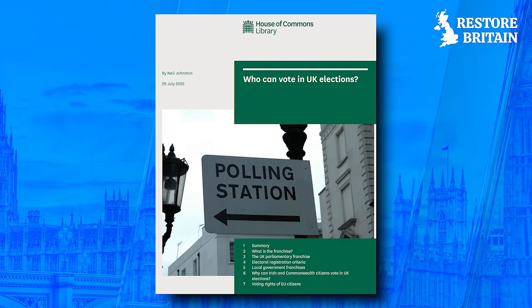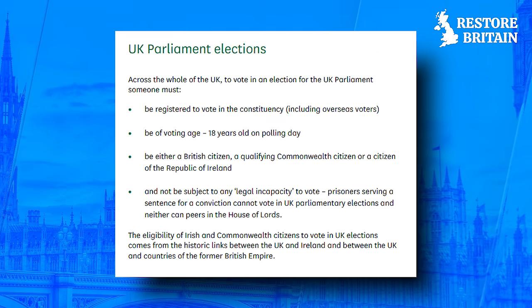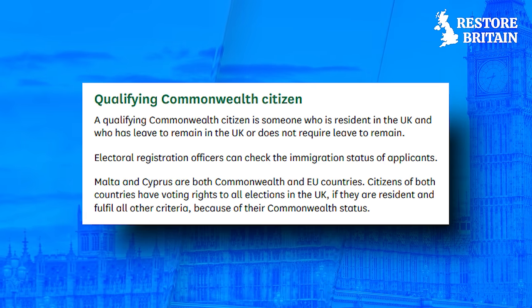But before we present the data, we must first understand the law, who can vote, and the legal situation is surprisingly broad. According to the Electoral Commission and House of Commons Library, British citizens can vote in all elections. Irish citizens can vote in all UK elections, including general elections. Qualifying Commonwealth citizens, if they have leave to remain, can vote in all UK elections, including Westminster. Certain EU citizens can vote in local and devolved elections, depending on their status after the Elections Act of 2022.